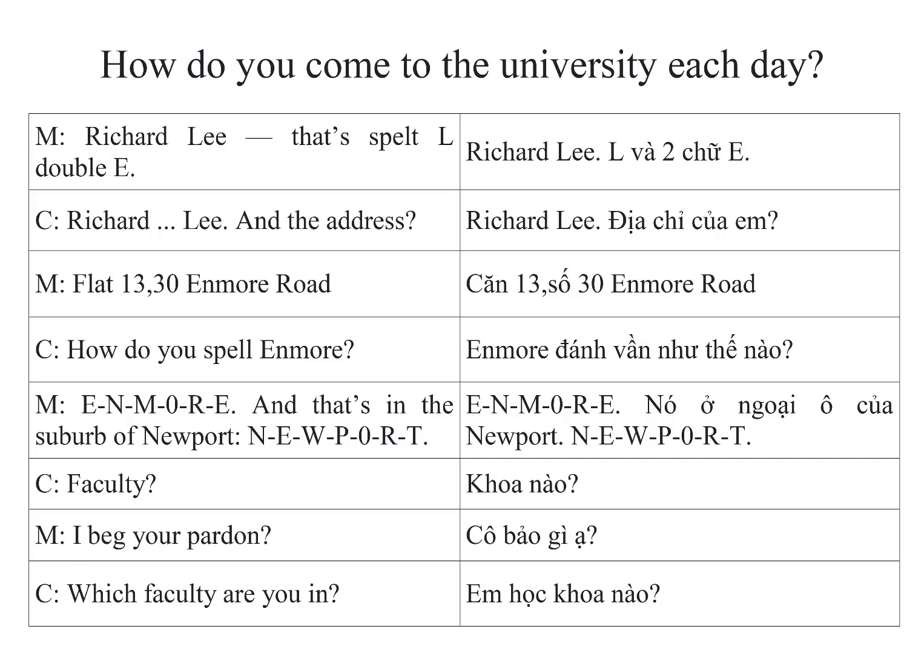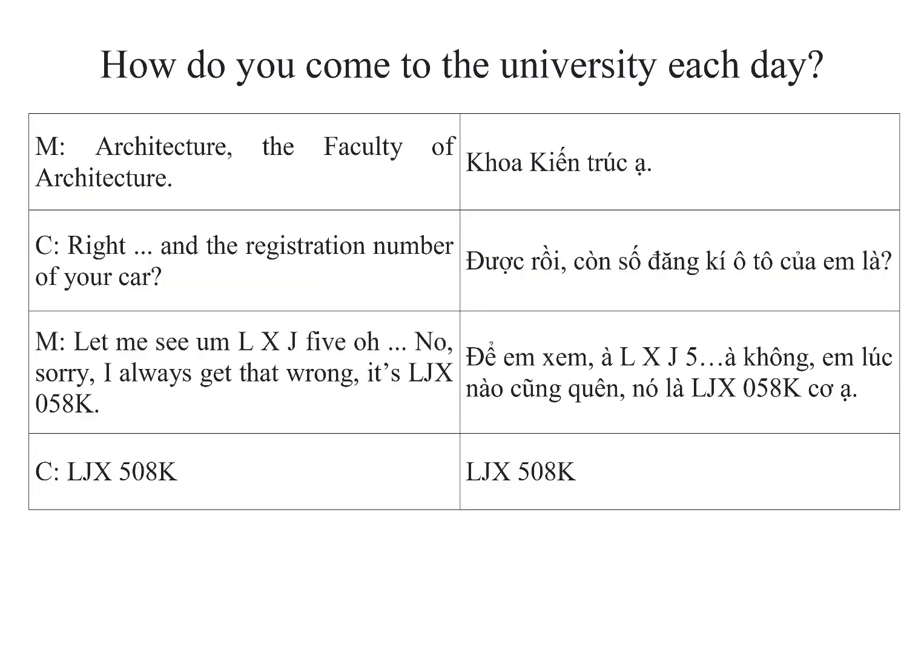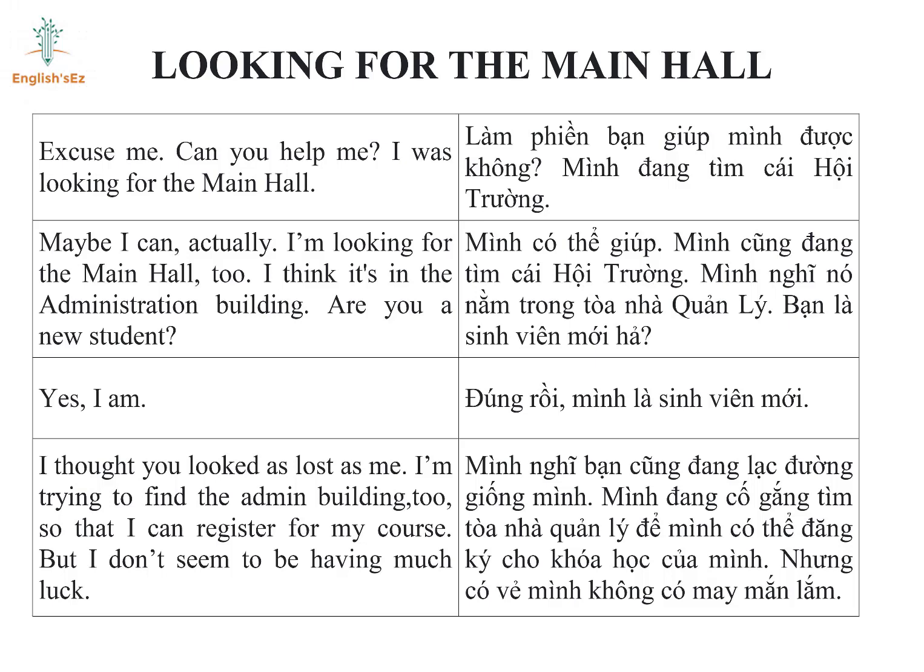Faculty? I beg your pardon? Which faculty are you in? Oh, architecture, the Faculty of Architecture. Right. And the registration number of your car? Let me see. LXJ50... Oh, no, sorry. I always get that wrong. It's LJX058K. LJX508K.